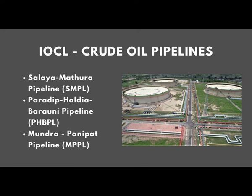Apart from companies like Gas Authority India Limited, which has huge possession of natural gas pipelines, the refining and marketing companies like Indian Oil Corporation, Hindustan Petroleum Corporation, and BPCL have a huge product network. Now let's see what are the popular crude oil pipelines owned by Indian Oil Corporation. Some of the popular crude oil pipelines are the Salaya Mathura pipeline, in short known as SMPL. Then there is a pipeline network connecting Paradip Refinery, Haldia, Barauni, then Mundra and Panipat pipeline. These are some of the popular pipelines which help the industry by having one common pipeline that can be connected to multiple locations, and then the crude oil unloading can be done in an efficient manner.